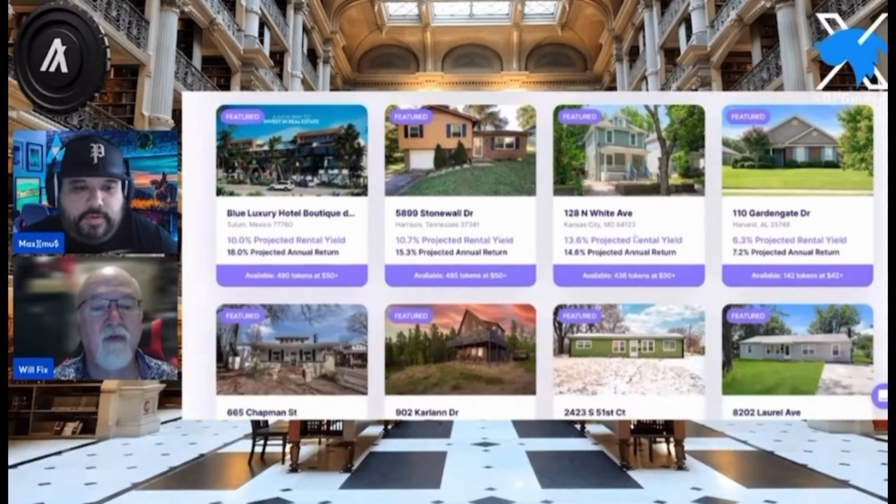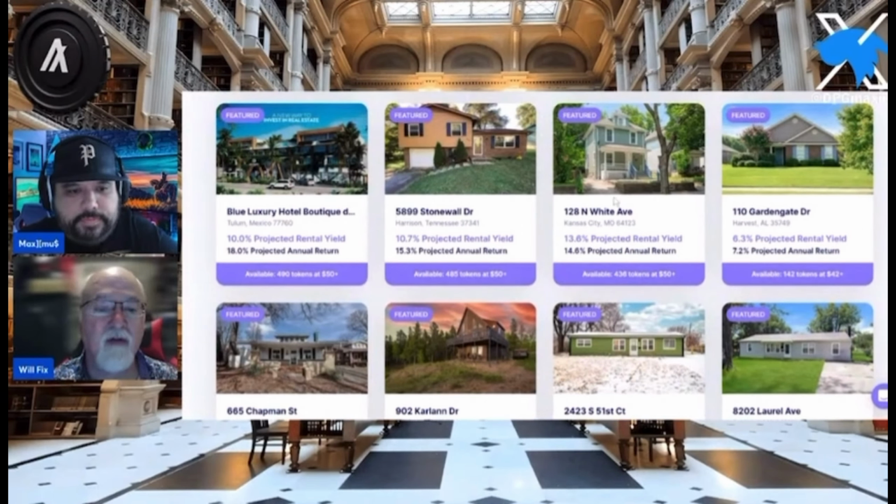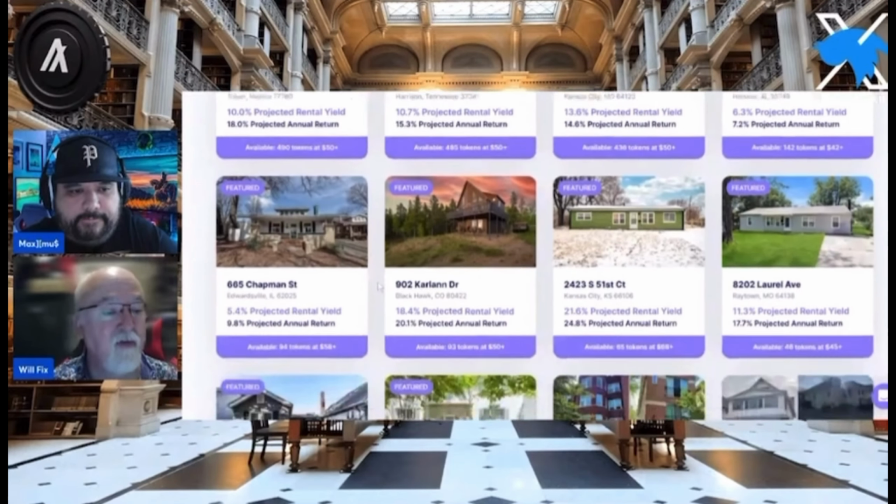Let's scroll through here just real fast. There's a 13.6%, 14% annual return. I don't know why the differences. I just see them.